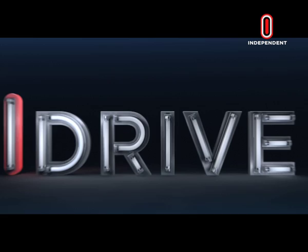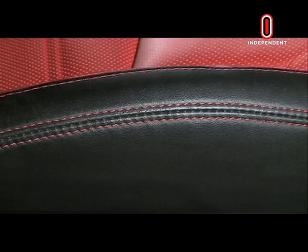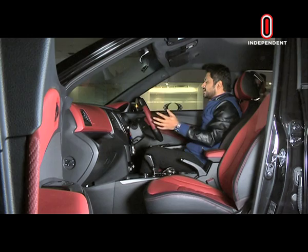Welcome back to iDrive. Joey, let's check out the interior. I would love to. Looking forward to it. Equipped with the push start, which is pretty much standard aajkal. Ebong gauge cluster kintu is very bright. It's a smart interior. Steering wheel ta kintu is driver focused with lots of controls. Ar echhara cluster tao besh sporty.